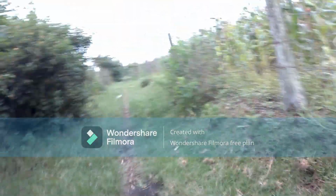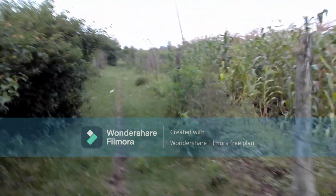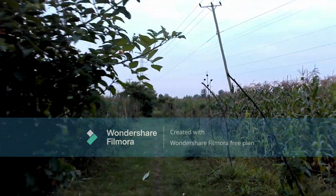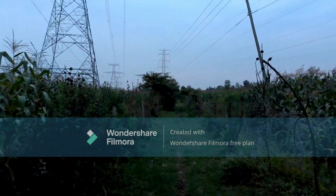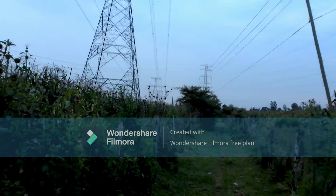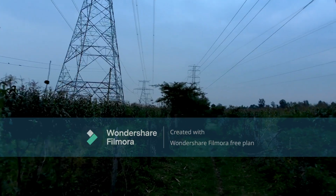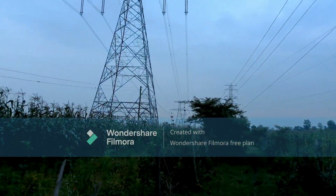Also, I was bending to pick something that has fallen. Excuse me. So, I'm enjoying the place. It's a nice place for a walk. Africa is beautiful.